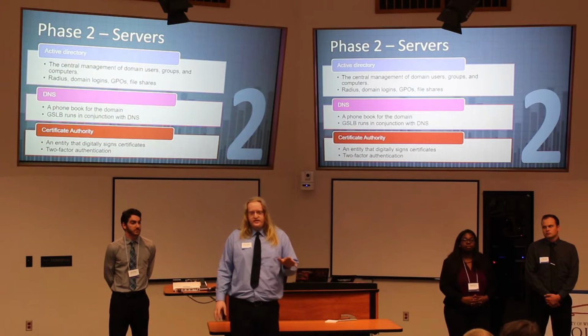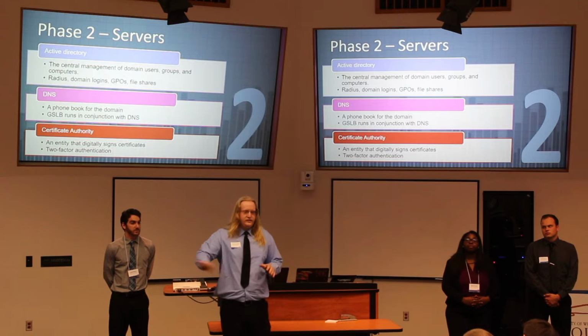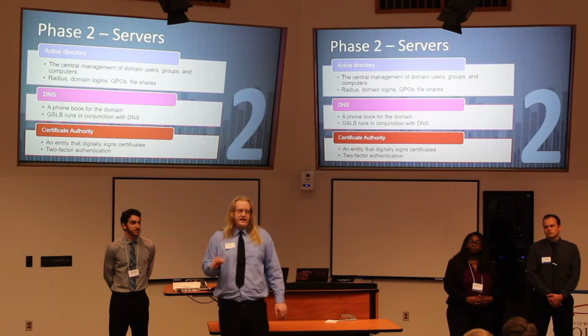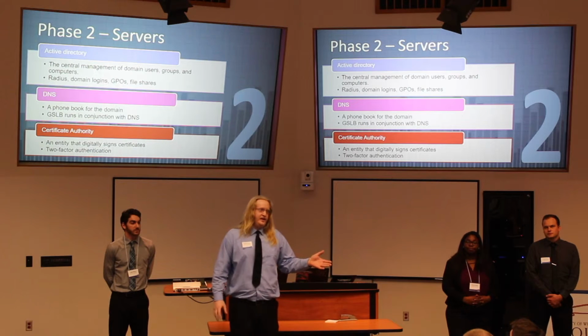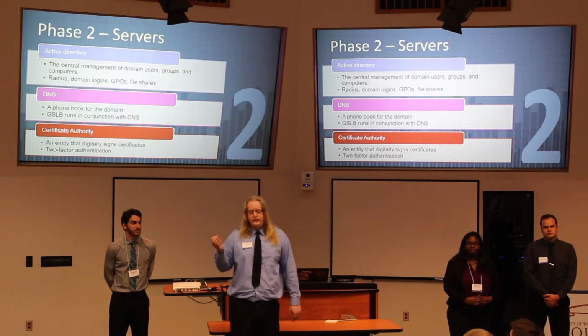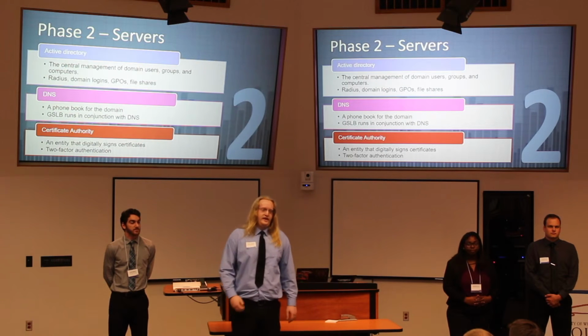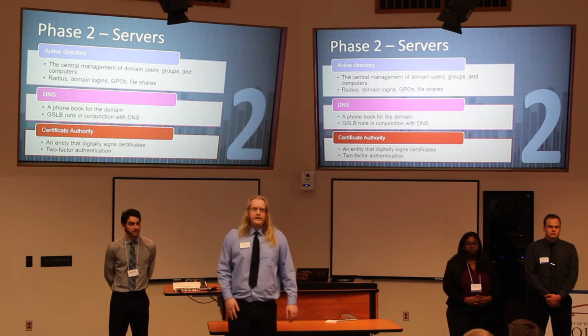And we have permissions set up in such a way that the server team can see all of our file shares and have full access to manage them, but our dentists cannot see our server file share. It basically segments it off so that you can only see what you need to see, and you only have access to what you need to have access to.